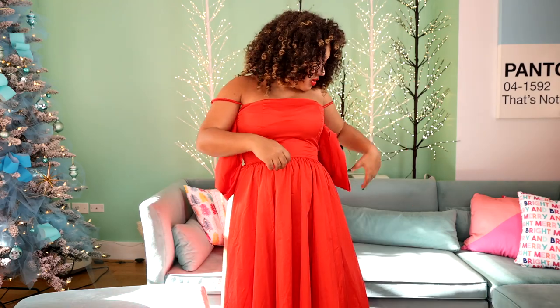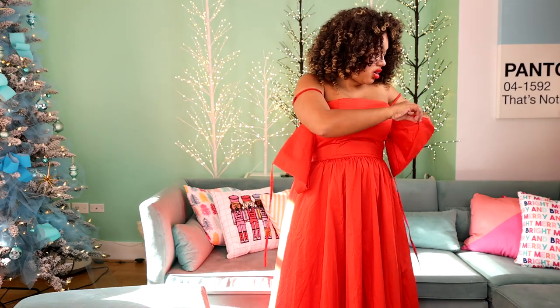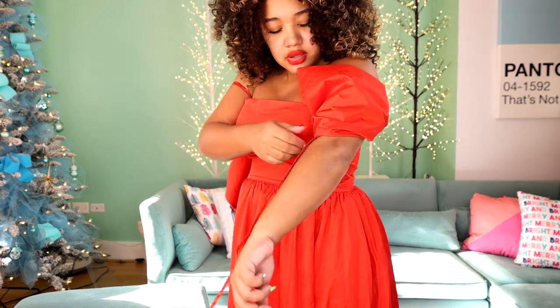And this dress is maybe one of my favorite red dresses I've seen in a long time. It has these giant sleeves here, and then you tie it in the back so that the sleeves don't fall down. Cute holiday dress. Has pockets. It's so perfect. It's more of a midi length. We love it, we love it, we love it.